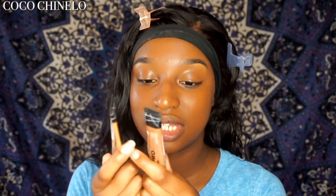Next, I'm going to be taking my two drugstore concealers. This is the LA Girl Pro Concealer in the color Fawn and the color Chestnut. I'm going to mix these two together to get my perfect concealer shade. Okay, how am I supposed to mix this shit together? Let me take a little brush that I don't really use that much. Okay, I'm just gonna apply it using this. Okay, this doesn't suck. Bless.